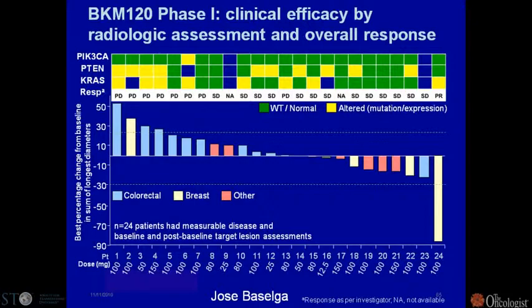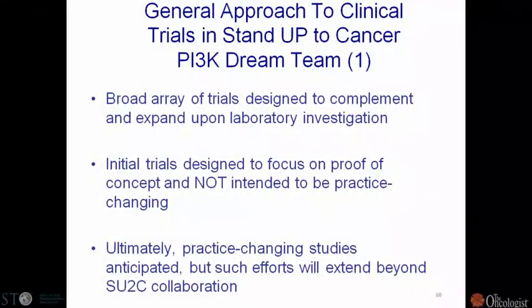So how do we do that? Obviously, we need to know what the mutations are in the patients. So the dream team strategy then is to do a broad array of trials designed to complement and expand upon laboratory investigation. Initial trials designed to focus on proof of concept and not intended to be practice changing.